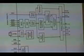It can lock onto wobbly syncs with absolutely no problem at all. It also will accept a separate chrominance input, so you can do S-video as well as composite into it. It's absolutely grand, and it's about £4. So we chose that, stuck that in.